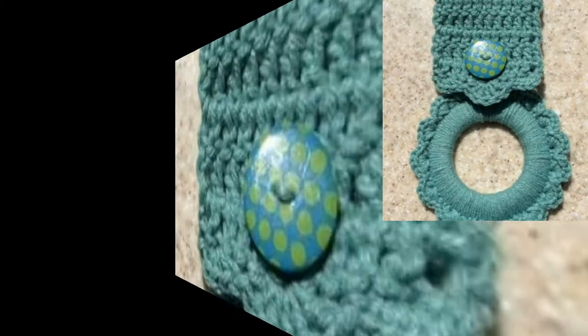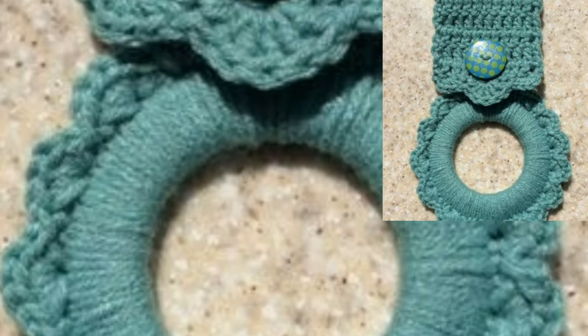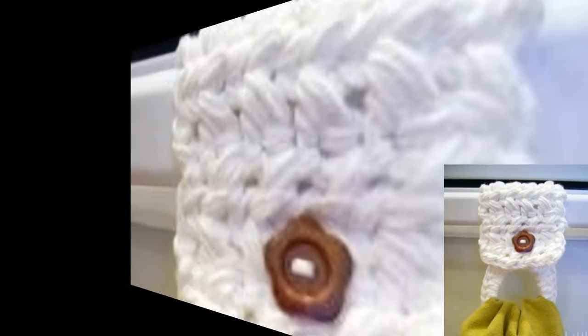Lovely viewers, today I have brought for you so unique, so stunning and gorgeous crochet towel toppers designs. These articles are so beautiful, gorgeous and unique. Lovely viewers, I hope you will like my video.